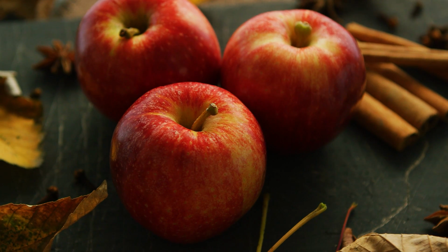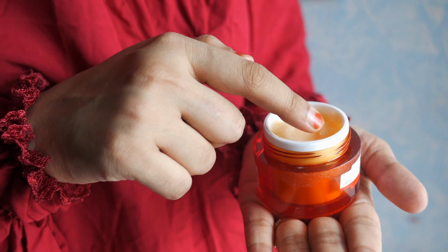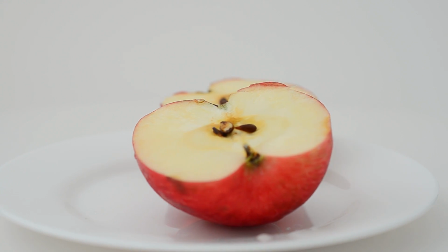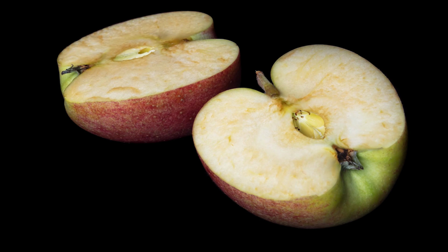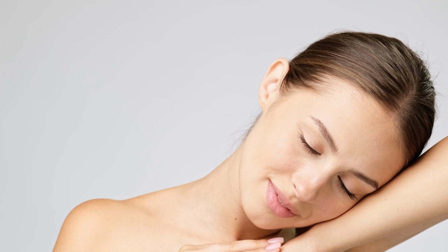Number 2. Different base products. If you have no idea what moisturizes the skin more, this hack is for you. Take 2 apples and cut them in halves. Take Vaseline gel and apply it on one half using your finger. Take your regular moisturizing cream and apply it to another half. Do not apply anything to the third piece and, well, you can eat the fourth one. After some time, you will notice that all apple halves are changing color and become dry. But, the one with Vaseline is still fresh. Vaseline forms a thin layer on your skin that helps to keep the moisture inside.